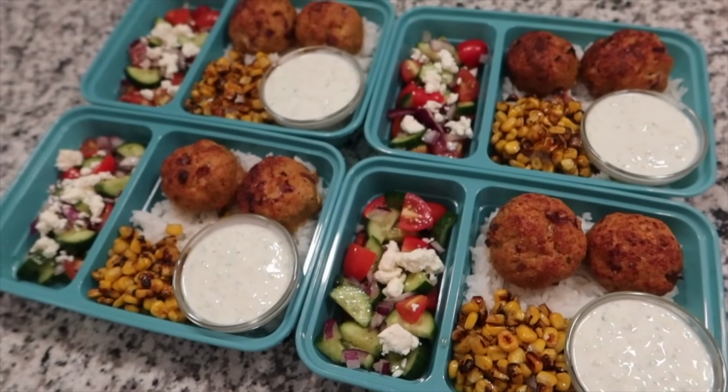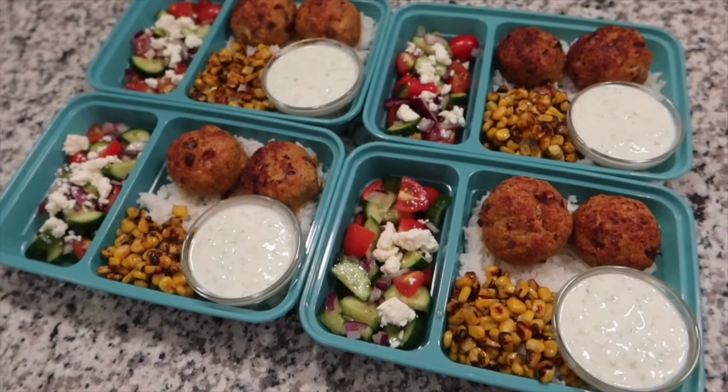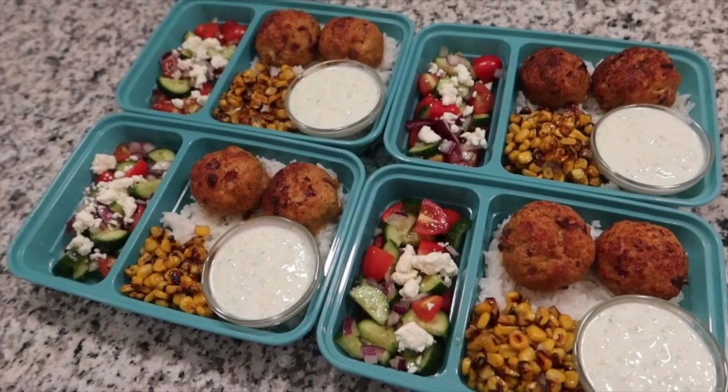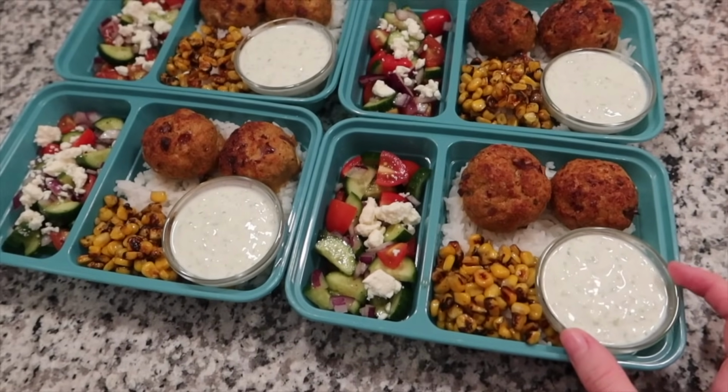I think I baked them in total for probably like 22 minutes and then about 5 minutes on broil because I want them like extra crispy, like I said. And then I just put the homemade Greek yogurt tzatziki on the side in a little dish.